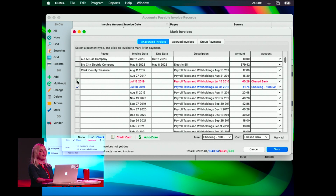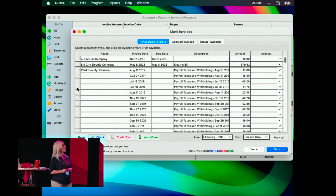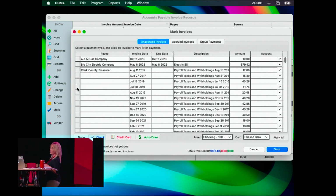Now, this is a list of all of the invoices that are in the system that have not been paid yet. All of them. In other words, they haven't paid the Clark County Treasurer from payroll since August of 2017, but it's just randomized in here. So it tells me I haven't done that. You can't delete these because they came from payroll. So we have to deal with that differently. We won't go there today.